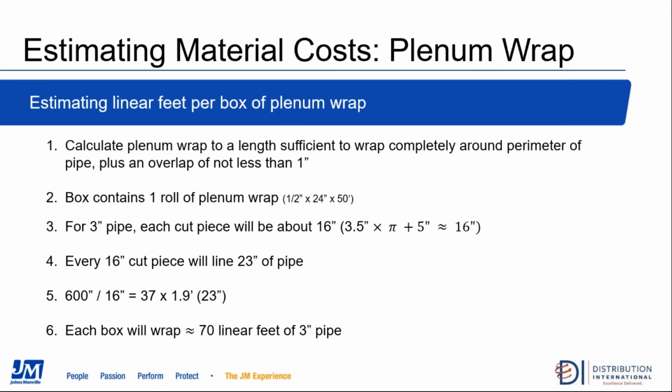And the way you calculate that is you take the diameter of that pipe, which for a 3-inch pipe is 3.5, multiply it times pi, 3.1416, and then add your overlap. So in this case, for a 3-inch pipe, it would be approximately a 16-inch piece. So a 16-inch piece now of plenum wrap will cover a 23-inch section of piping in the plenum.